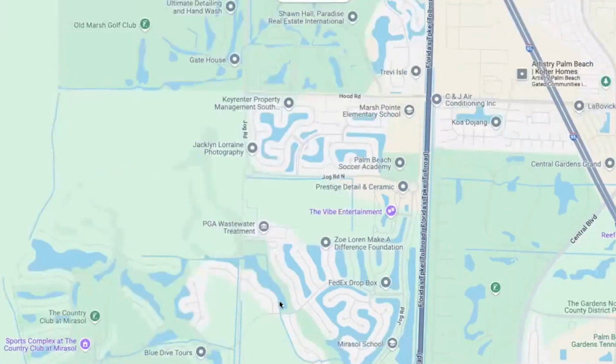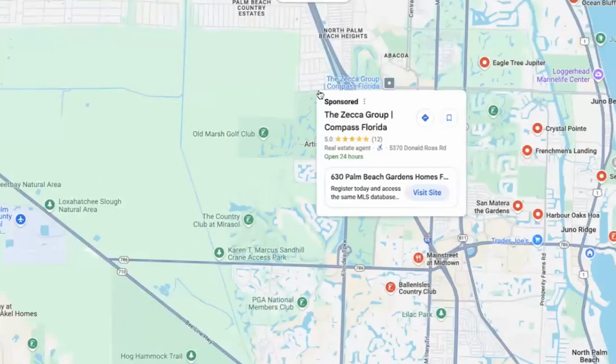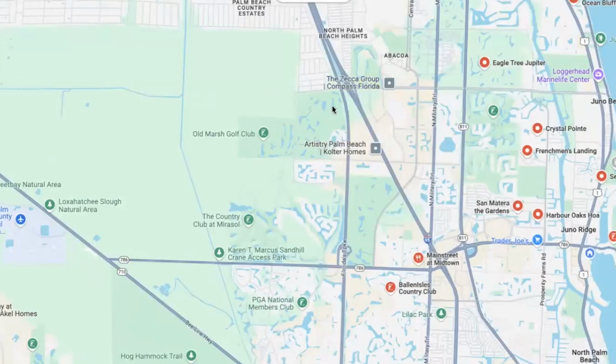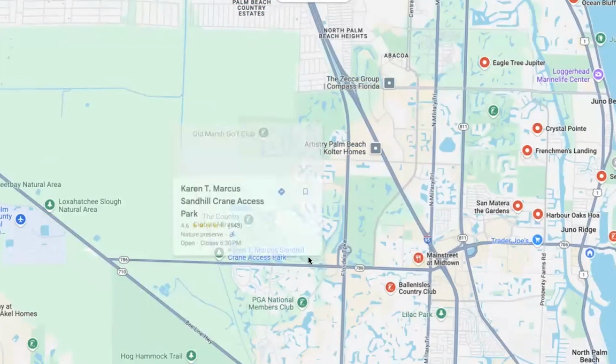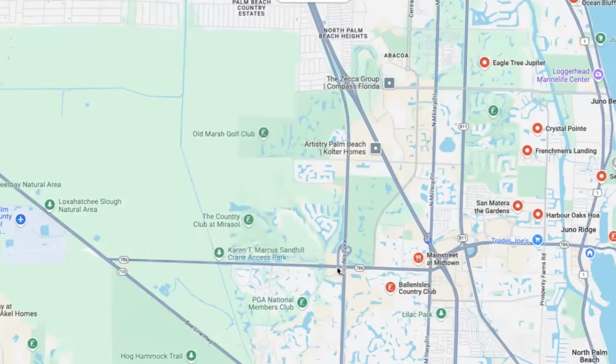So now I have 3 more that I'm going to talk about. I'm going to zoom out so you can tell where we're at. We talked about Artistry. We talked about Old Marsh. And those were all, like, Donald Ross kind of ends here. And so this is the Turnpike. Here's Artistry. See this Karen Marcus Sandhill Crane Park is this preserve that was created all here. So here's the Turnpike. Here's PGA. Up here is Old Marsh.